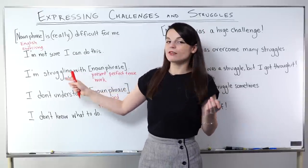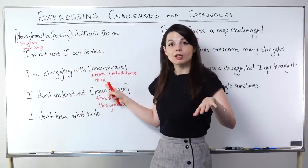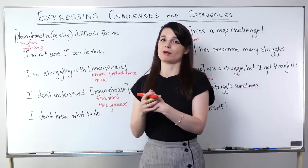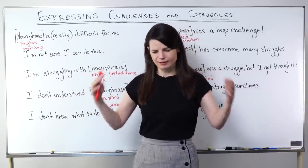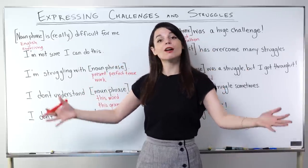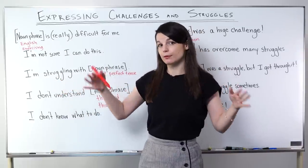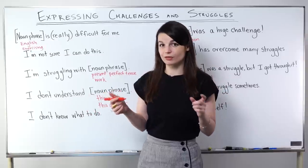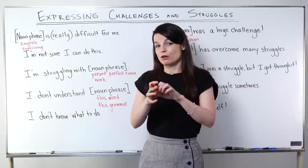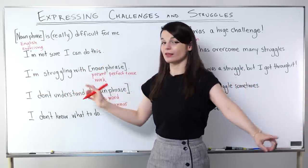This one in the progressive tense sounds like something now. So this is the situation maybe at work recently, the last few weeks or so. I'm struggling now with work, or I'm struggling with present perfect tense. Like we've been studying this in my English lesson and I can't get it. So it sounds like this is kind of a temporary problem, temporary challenge, temporary struggle. But it's like just the thing that's happening right now. So it doesn't mean forever. This sounds like something that's longer term. This sounds like something happening now.